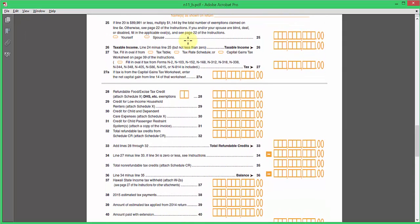And you can see, just like federal, Hawaii credits are divided up into two groups. One group is called refundable, where any excess refundable credits can be refunded to the taxpayer, versus the so-called non-refundable credits that can only be used to offset taxes for the current year, and possibly any unused non-refundable credits can be carried over to future years.